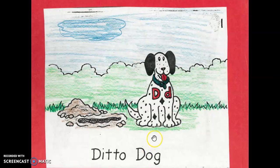I am excited to find out about what this character does in this story. It looks like the setting, or the place where the story takes place, is outside. So let's find out what happens to him.